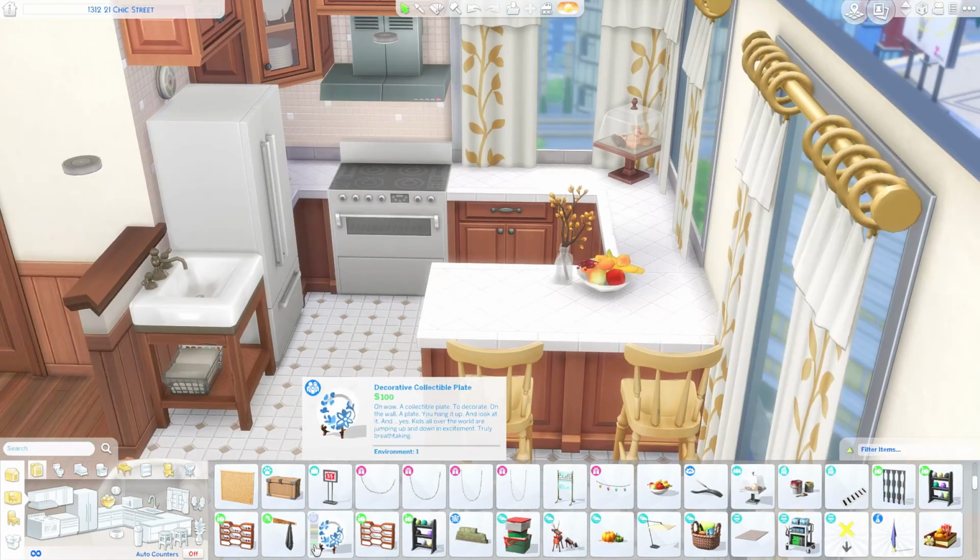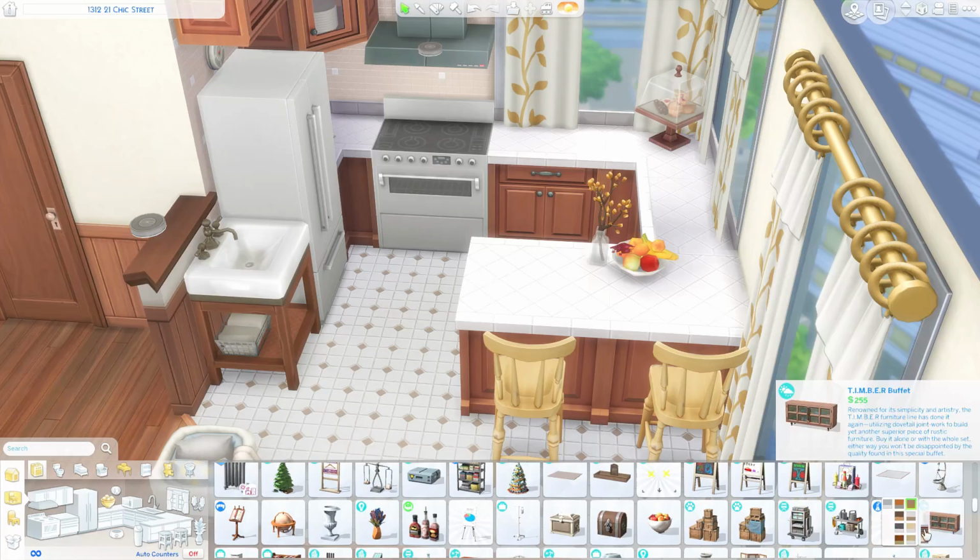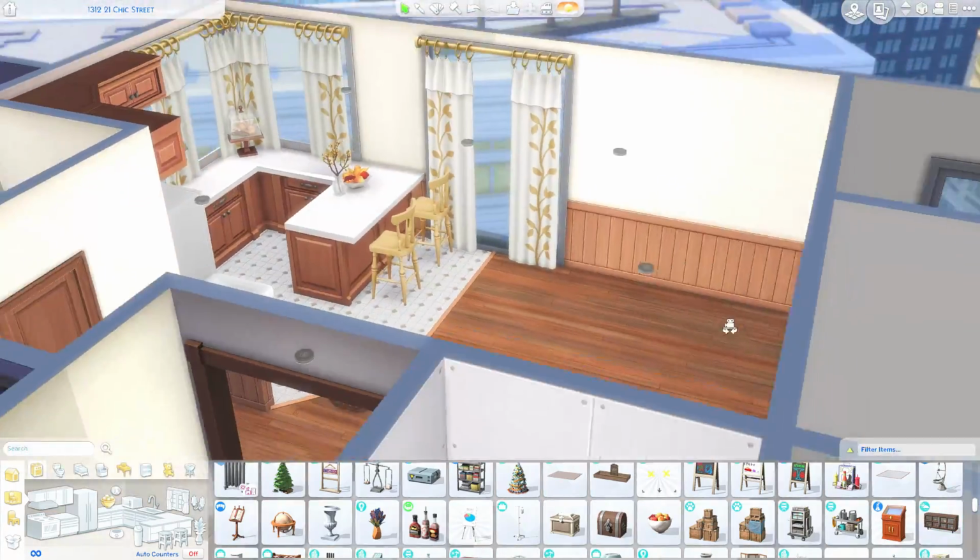And if you can think of another way to describe this style, please let your girl know, because I just go with traditional, and traditional to what? It doesn't make any sense.